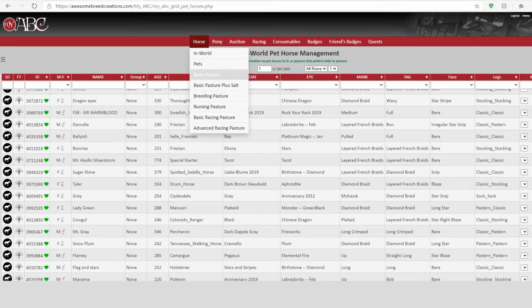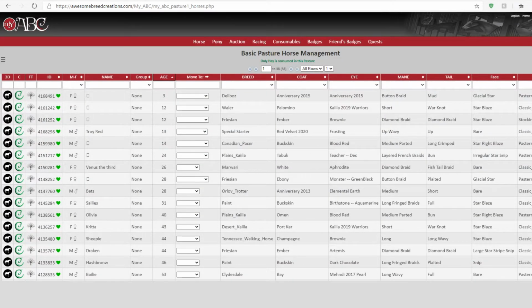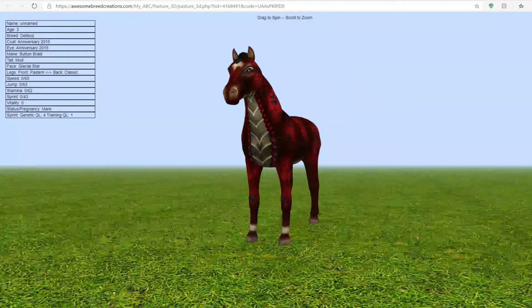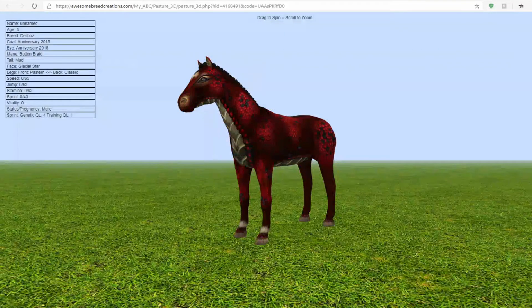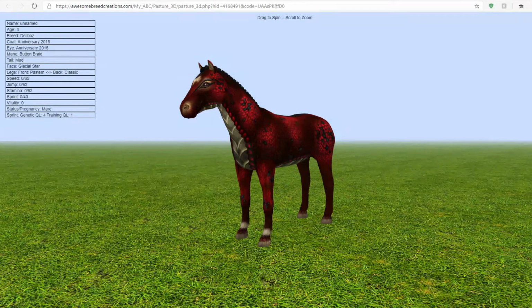And then we have basic pastures. This is where you put your horses in the pastures. So you have all these horses. I have some other horses. Oh, I have my Delables here, my girly girl. And no, she ain't for sale. I'm sorry, I'm keeping her. She's mine, she's my baby girl. I'm sorry, she ain't for sale, babes, because she has the eye, she has the coat, she is an elder dragon, she's perfect. So I'm keeping her.